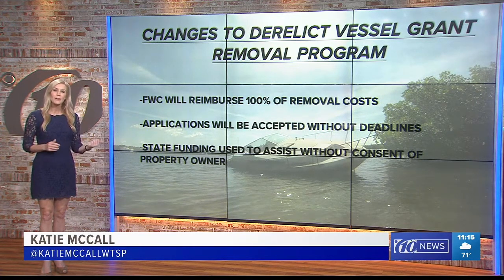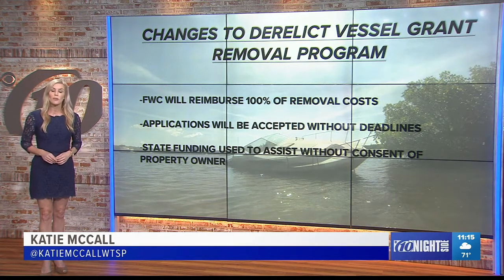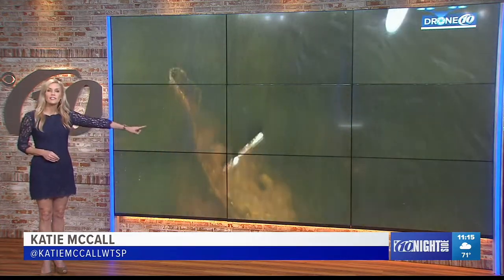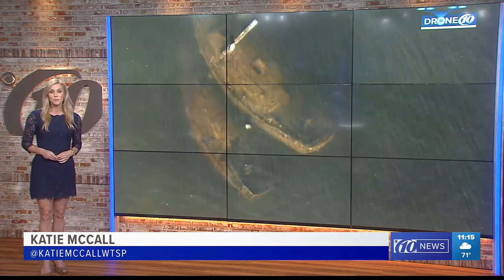After our first 2 stories aired, the state revised its derelict vessel grant removal program, making it easier for municipalities and counties to get rid of old boats. Now FWC will reimburse 100% of all removal costs to counties and cities. That used to be only 75%. Applications will now be accepted without deadlines that usually slow down the process, and now state funding can be used to assist with derelict vessels that are tied to public and private property that are there without the consent of the owner. Great changes there, but there are still vessels that need to come out, including these 2 giants that are completely underwater. They haven't even been scheduled for removal yet.